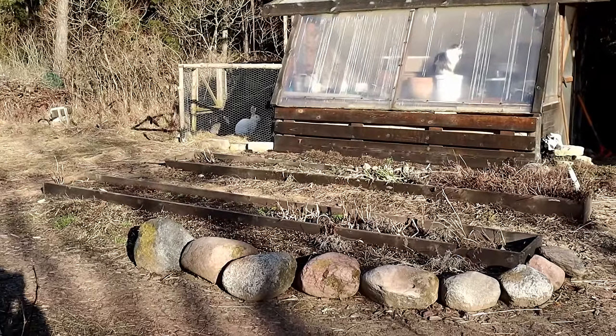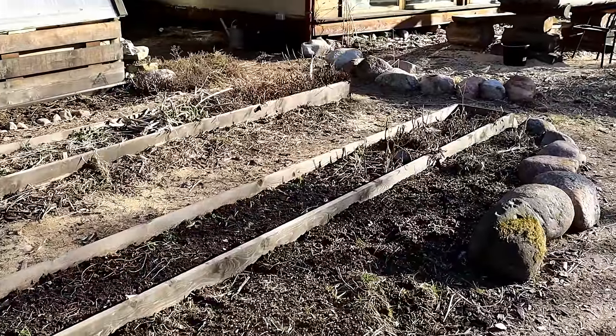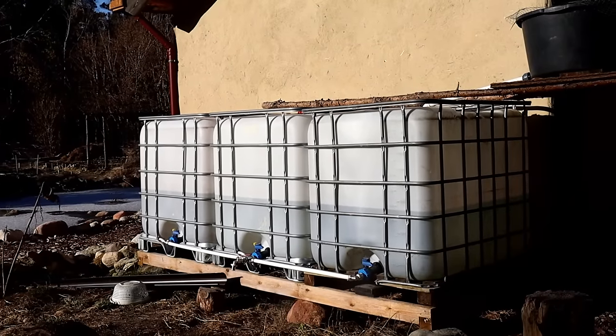It would also be nice to finish this herb garden with stone edges and make it more beautiful and organically looking. We will be hiding the water storage underneath a roof and use some woven walls to protect them from the sun.